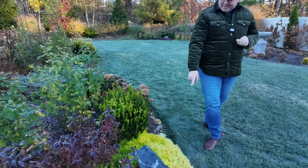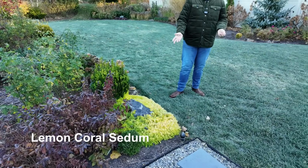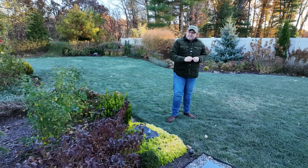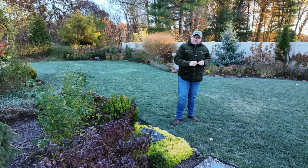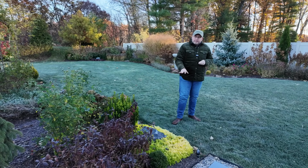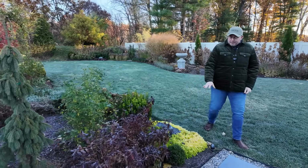Lemon Coral sedum is still doing a thing. Yeah. It's not hardy for us. It could overwinter for us. I think it's hardy to zone 7. I think it is. I read that we're supposedly having a mild winter again this year. Yeah, and this is such an exposed area, though, that I think if we wanted to save it, we could, but we'll just leave it for now.